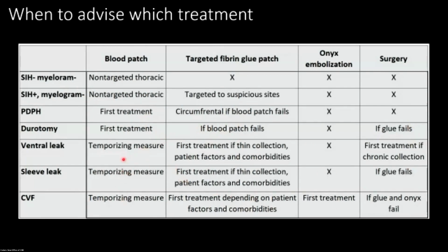In all these cases, I think the patch can be a temporizing measure. If your patient's getting on a flight to go back to someplace where you are not, that will help tide them over before a definitive treatment. And then also, things that suggest a patch might help: in a ventral leak, a thin collection, as opposed to the rounded edges of a chronic collection, tends to work better. And then also, as I mentioned, patient philosophy and comorbidities really factor in.